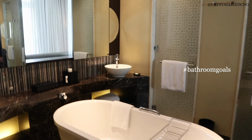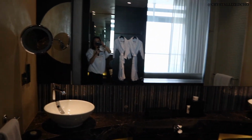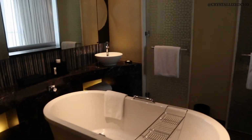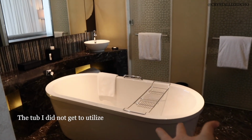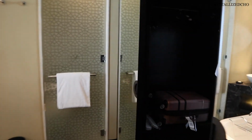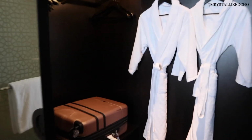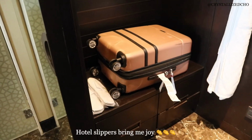I love this bathroom area, like wow. So it's pretty spacious, and there's this bathtub literally in the middle of this bathroom, but it's very spacious. And we have a closet right here. It's my mini suitcase, some essentials with hair dryers, laundry bag, and a safe, 2 shower gowns, and then slippers. Ooh, slippers, nice. Definitely need those.